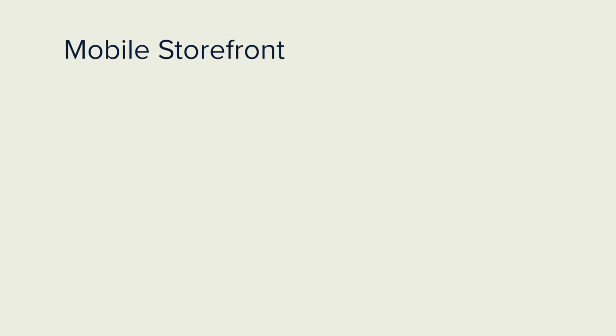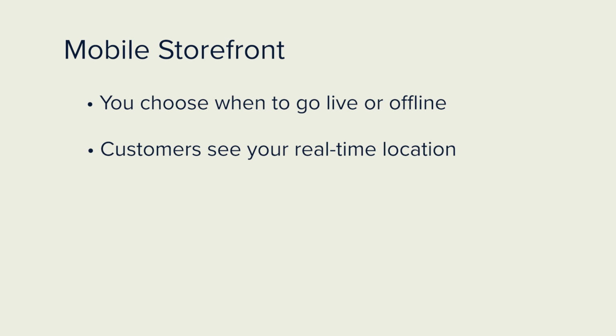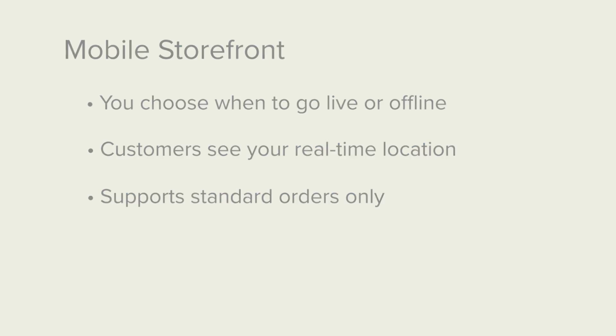The mobile storefront is built for food trucks and mobile coffee setups. You choose when to go live and when to go offline. No fixed schedule. Your location is tracked in real time, so customers can see exactly where you are and meet you for pickup. To keep things simple, mobile storefronts only support standard orders.